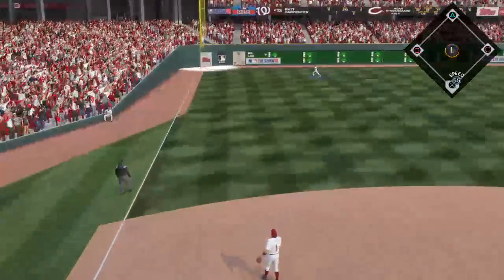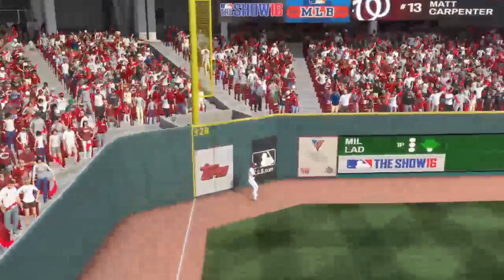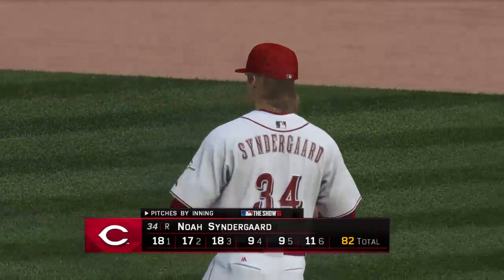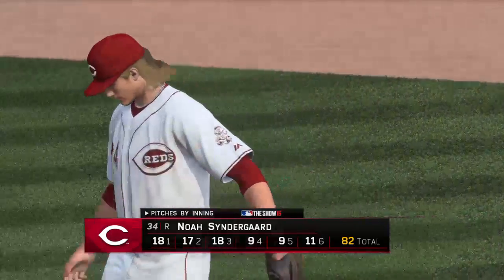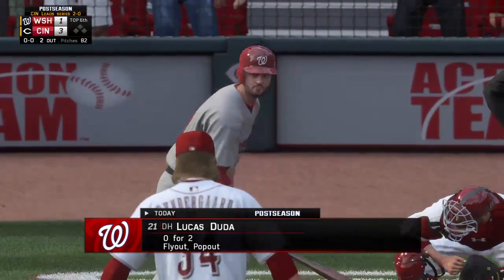This is well struck, high and deep toward the left field corner. Blackman is back to the warning track, and he's able to put it away for the 2nd out. And here's a look at his pitches by inning so far. He's up to 82 now, so he's been able to keep that count fairly low and not run up too many high-stress innings. Lucas Duda will dig in.